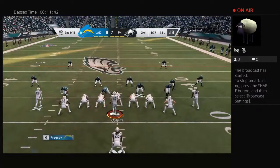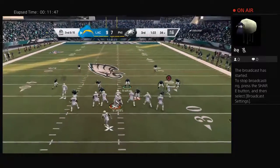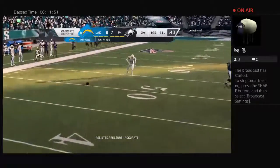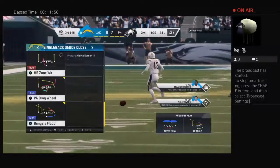180, black 15. Check it out. On 2nd and 15 now. Rivers, and he rifles one incomplete. Mike Williams, the intended target, and it's 3rd down.